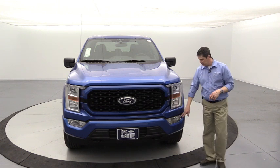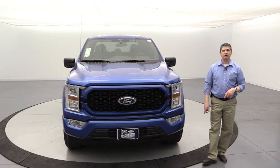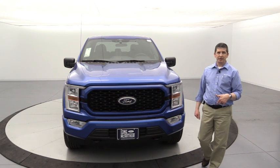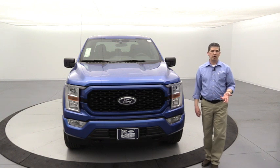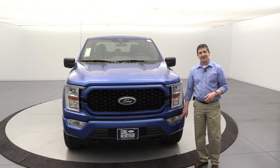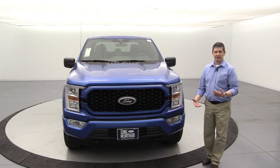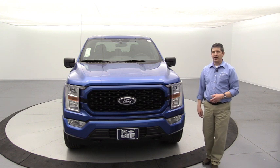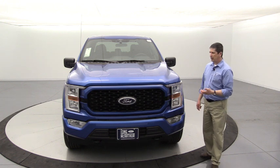A couple other options. You have the fog lights here. Fog lights are included in the STX Appearance Package as well as the XL Chrome Appearance Package, but also if you order a 101A equipment group, the high equipment group, you can get the fog lights as a standalone option. So you might see some vehicles out there with the black bumpers with the fog lights. That is available, and you can get it that way.